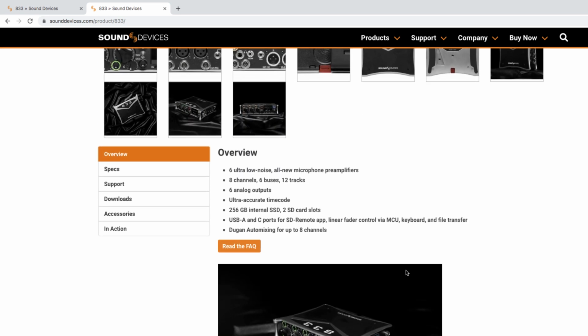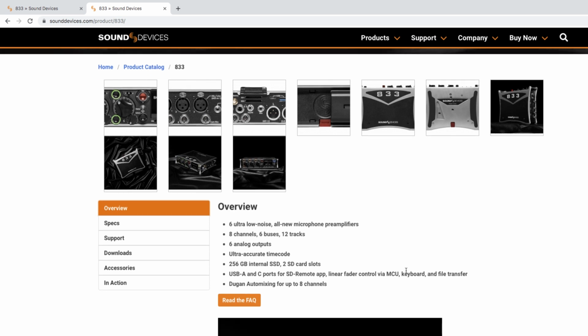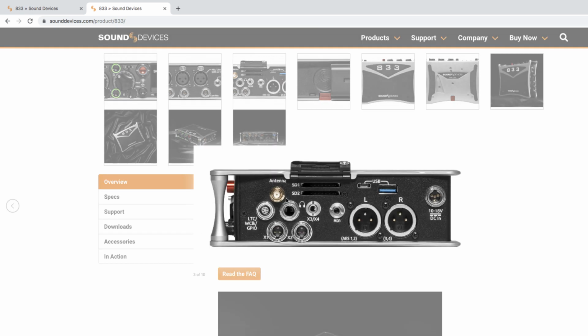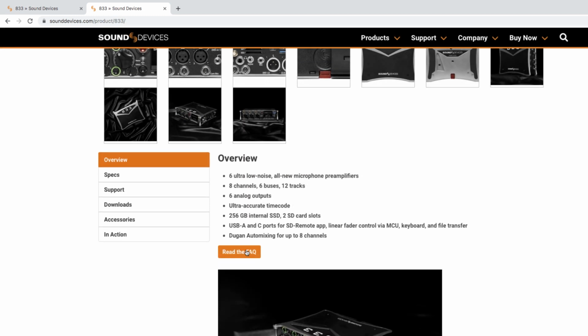So let's talk a little bit about the overview of this machine. This is a 6 mic line input machine that you can do mic or line level, all of which have mic preamps, phantom power, and limiters. Versus a 633 where you just had it on the first 3 channels and then it was line in 4 through 6, now you have it on all 6 channels. This was kind of confusing at first, but this is 8 channels and 6 buses, 12 tracks. So I was like, well, where are the additional 2 channels coming from? And as you can see here on the image, the return is an unbalanced line level 2 channel input, which is also recordable. We'll talk a little bit about that some more.